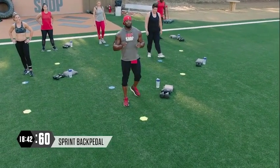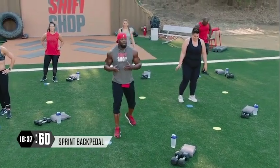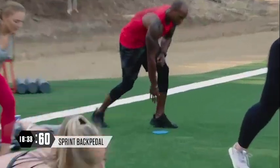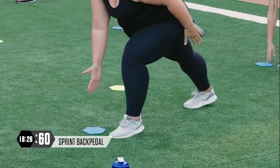Again, modification, remember, always keep an eye on Tulin or Jessica, but they're just going to slow down and reach for the marker, all right? Here we go. Sprint back pedal. Are you ready? In 3, 2, 1, let's go.